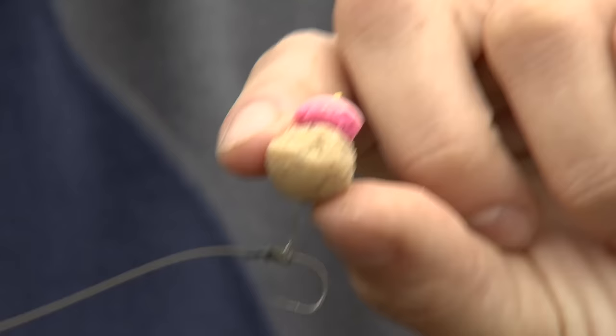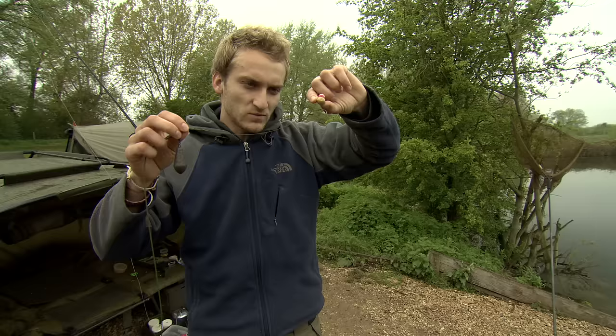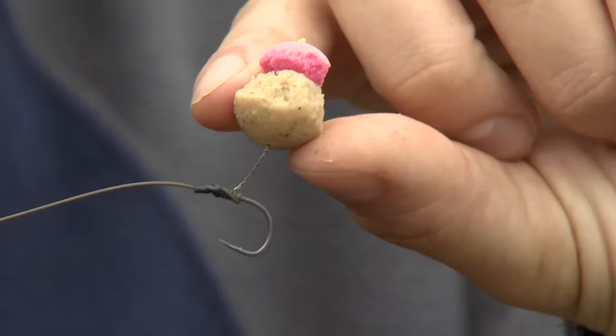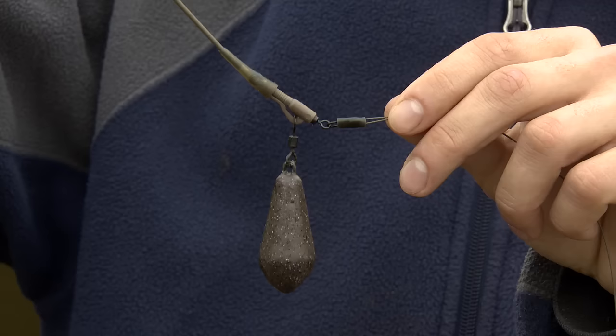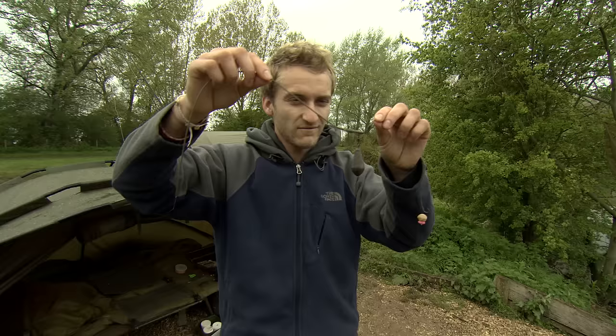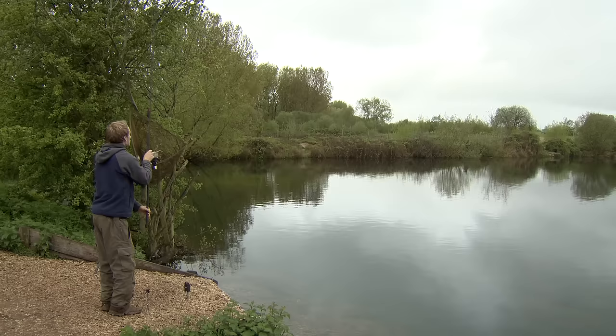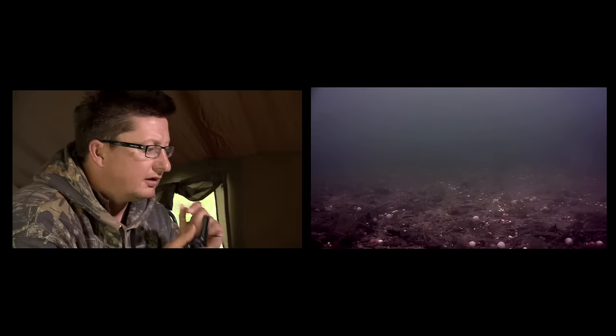Pretty much a knotless knot there, just with a few turns whipped past the hair in line with the point. I've got a small little snowman on there, just cut down. A semi-stiff hook link, about 9 inches. I've just curved it at the end near the hook, so it sort of grips around on the fish's mouth. And here I've got a green tubing, which I would normally use. I generally don't change the colour that much, to a hybrid lead clip and a 3 ounce distance casting lead. That's what I normally use, so I'm going to cast it out and see what happens.